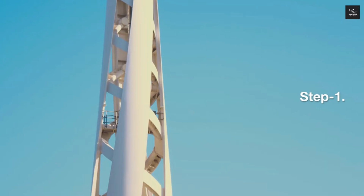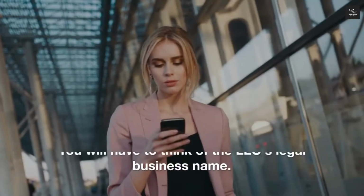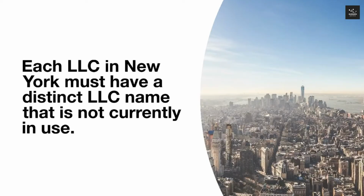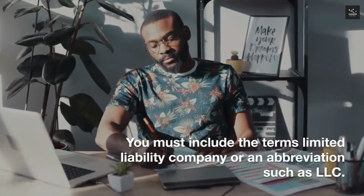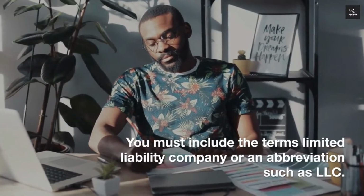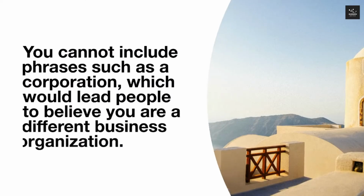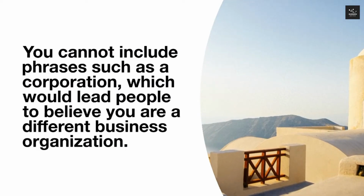Step 1. Name your business before anything else. You will have to think of the LLC's legal business name. Each LLC in New York must have a distinct LLC name that is not currently in use. You must include the terms limited liability company or an abbreviation such as LLC. You cannot include phrases such as a corporation, which would lead people to believe you are a different business organization.